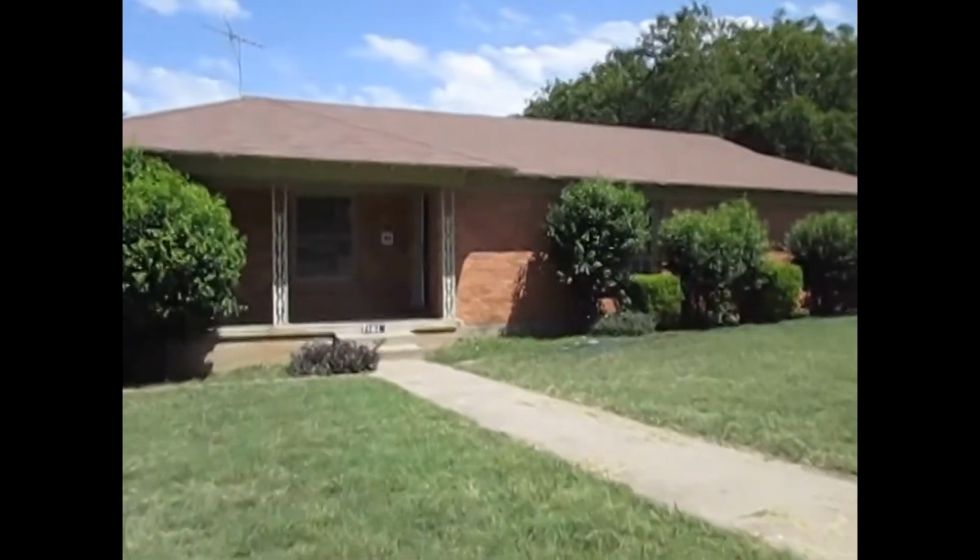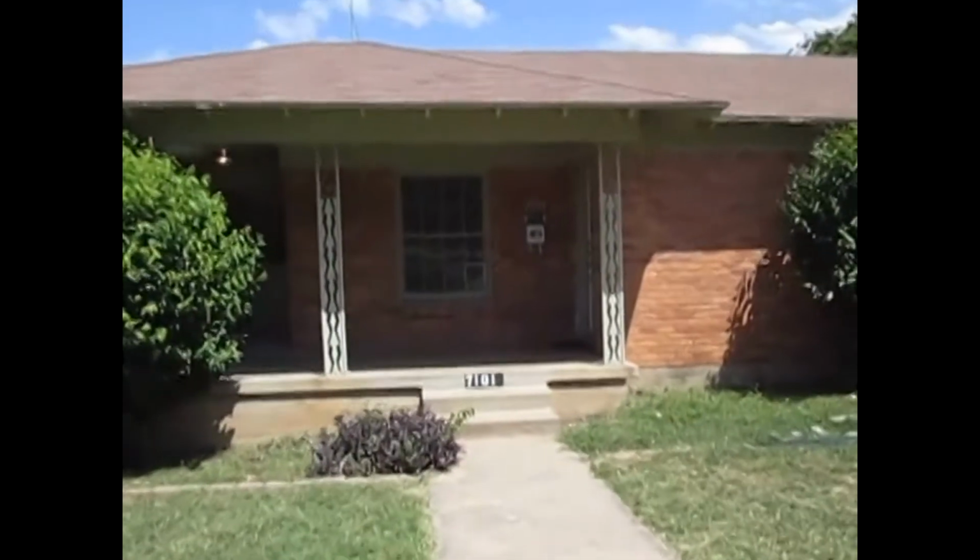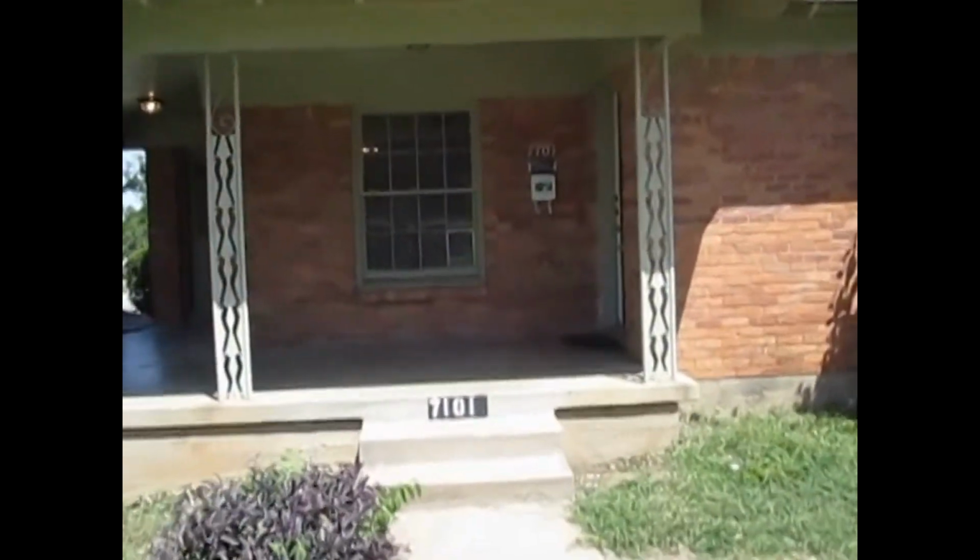What we have here is a 3-bedroom, 2-bath, 2,100 square foot. Some features: a large covered front porch here with two entrances, one to the living room and one into the kitchen. We're coming to the house.